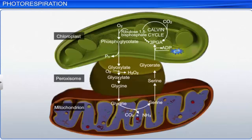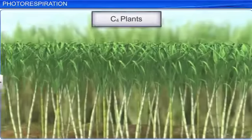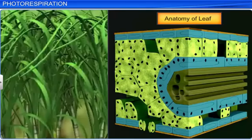In these plants, oxygen binds with Rubisco during photosynthesis, which results in reduced carbon dioxide fixation. Additionally, this process does not result in the synthesis of sugars nor of ATP or NADPH. However, it utilizes energy in the form of ATP. Photorespiration is thus a wasteful process in C3 plants. However, in C4 plants, photorespiration does not occur due to the special leaf anatomy found in these plants.